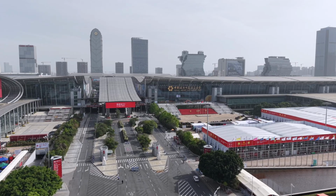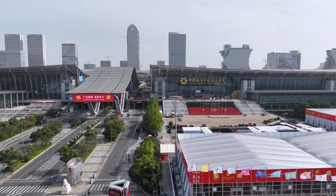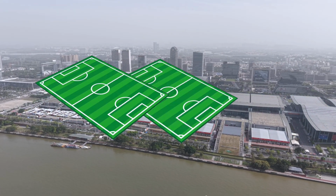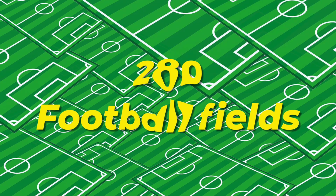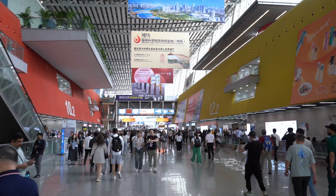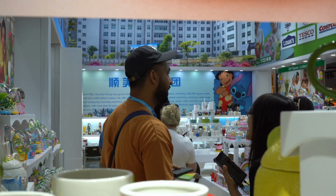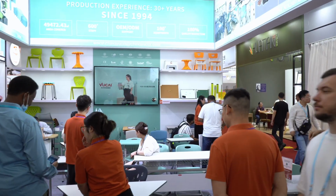The Canton Fair is absolutely massive, spread across more than 1.5 million square meters. Imagine over 280 football fields. It hosts over 35,000 exhibitors every session, making it feel like an entire city built just for global trade.